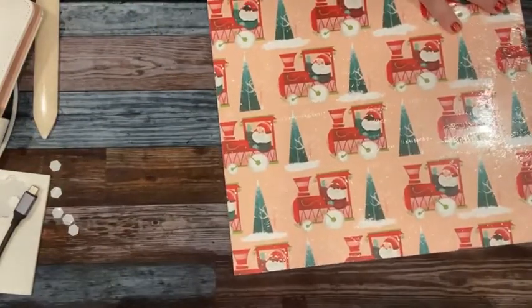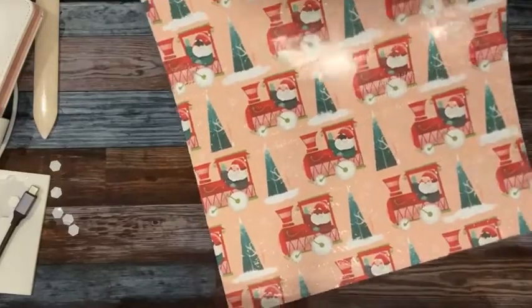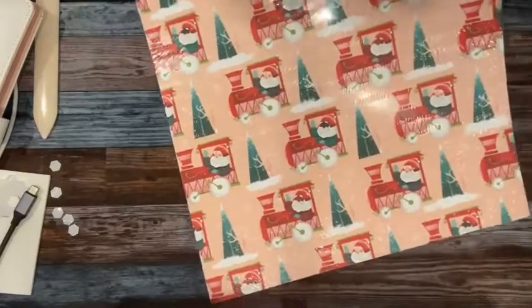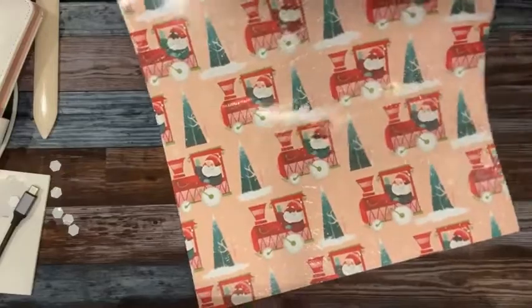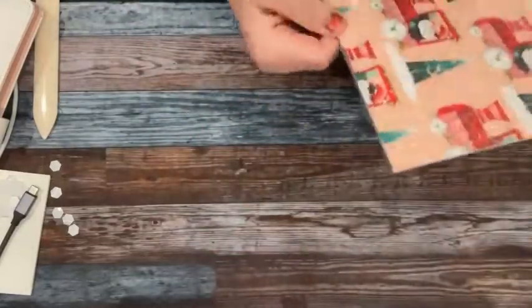This one's a fun paper. This is the Santa Express paper, and all different kinds of Santas in here. This is a fun paper. I've got two more paper packs left, and then we're done for the night. Let me see if I can actually get into this one. All right, there we go.